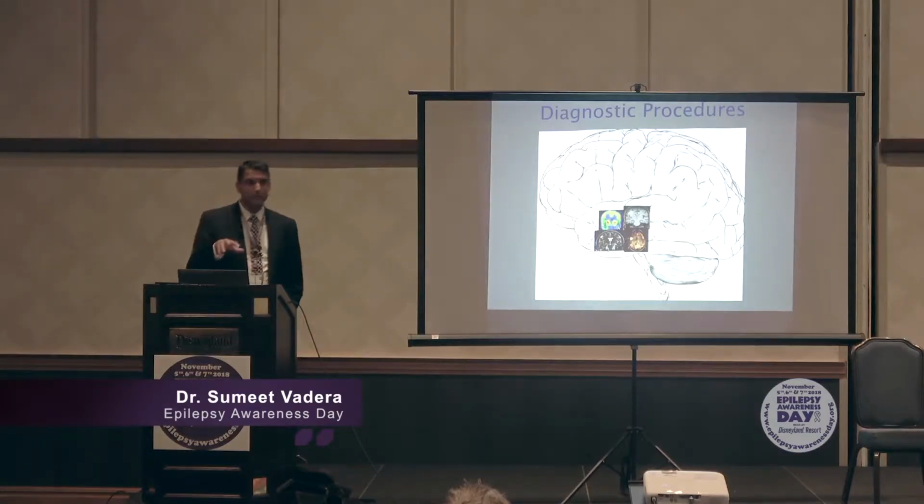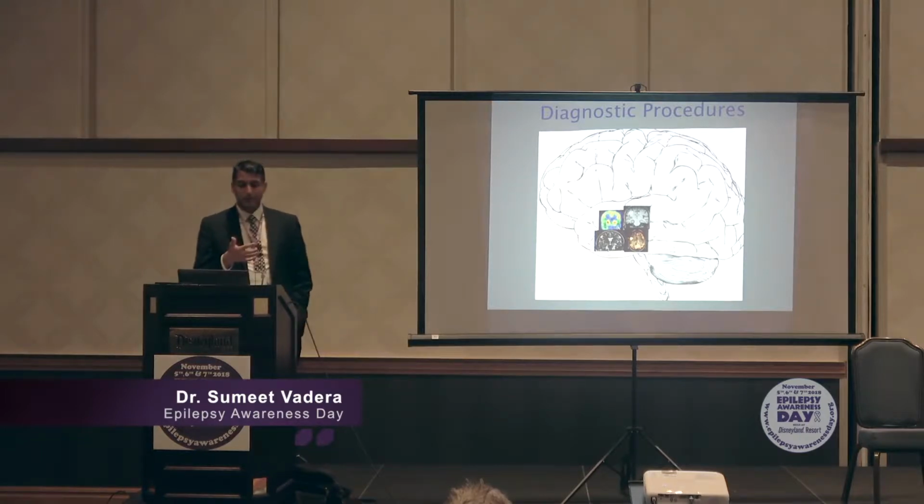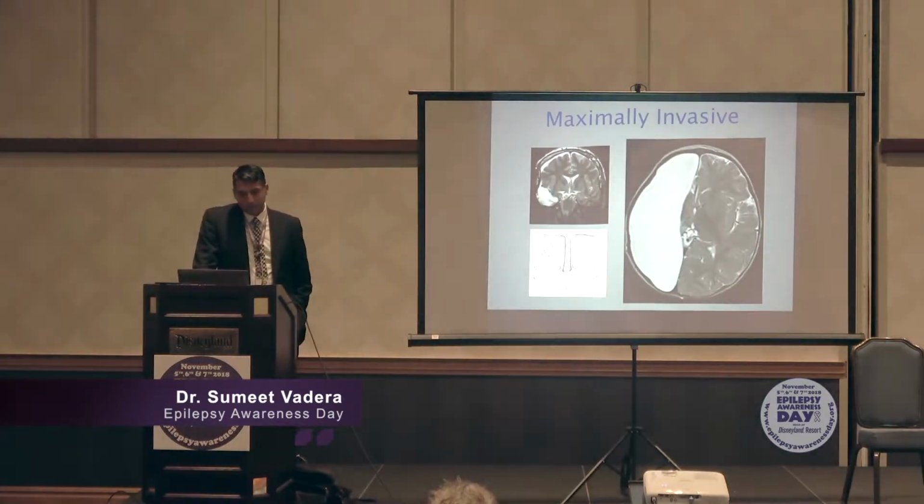So in some cases, if all the non-invasive tests point to one part of the brain, we don't necessarily have to go ahead and do that diagnostic procedure. We can go directly to some sort of treatment. These are some of the treatments that we do.